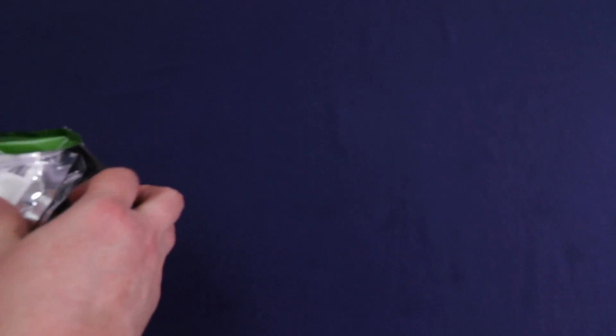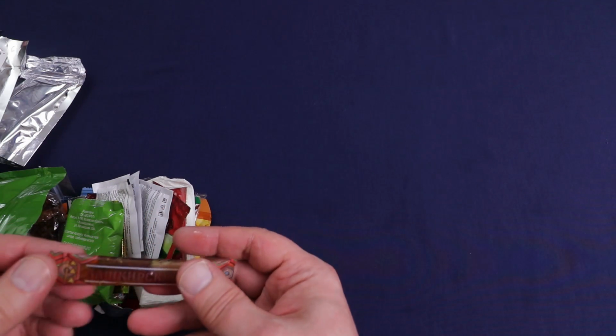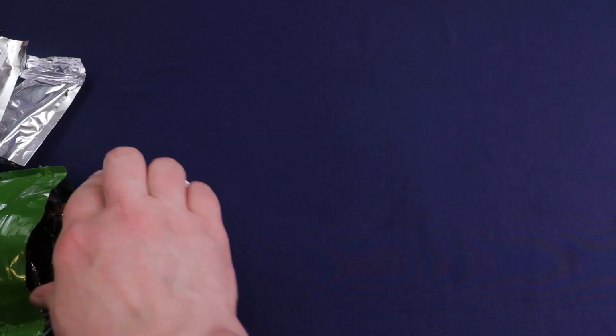These are packed pretty tight. Usually the main items are on top, which they are. I'll check them out last, because I do have to hit them with the translator. But yeah, let's, uh-oh, something sticky. The honey has leaked a little bit. Hopefully it's not leaked all over everything. Hope not. But anyway, let's get started here.